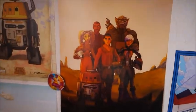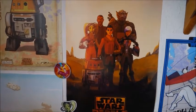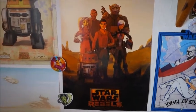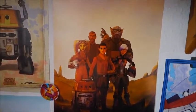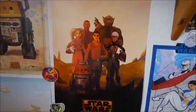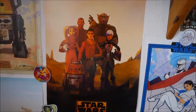This is also one of the posters that were gifted when you sat in the panel at Star Wars Celebration. It was the Rebels Remembered panel 2019 in Chicago, and this is actually drawn by Dave Filoni himself. It's also the cover of the art book that came out for Rebels. One of my favorites that was gifted to the visitors of the Star Wars Celebration. I love Star Wars Rebels.